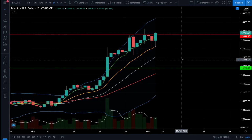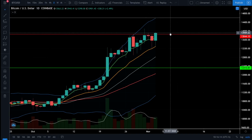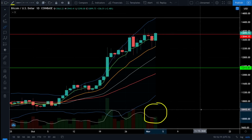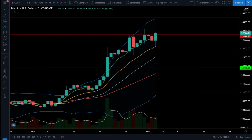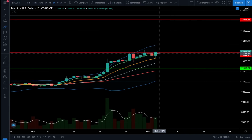Next up is Bitcoin, and we see Bitcoin did consolidate right under our price target that we reached at 13,800, and we're starting to break above our resistance level. So the Bitcoin bulls look like they're back, and we're starting to see an increase of volume as we're breaking through resistance. As you know, with Bitcoin, we can go parabolic at the drop of a hat, and our next price target on Bitcoin is all the way up here at $17,000. So it looks good for the Bitcoin bulls.